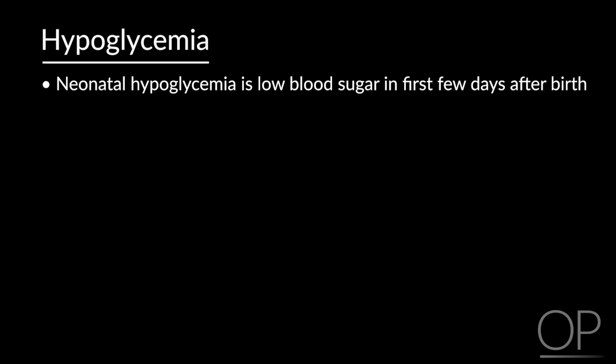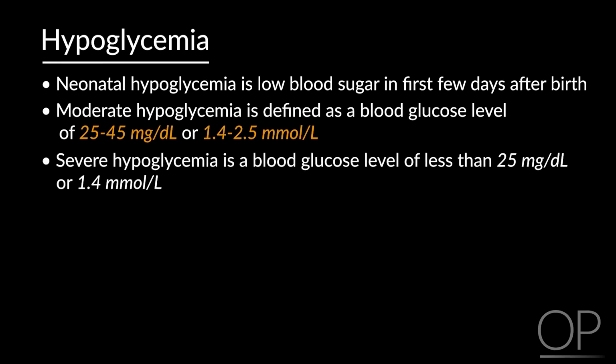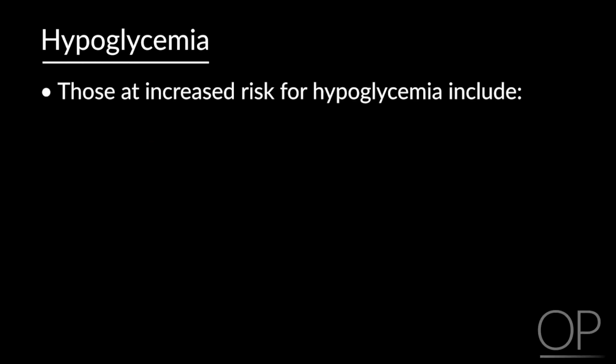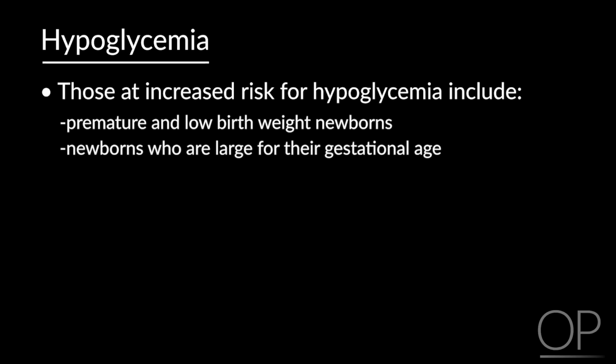Neonatal hypoglycemia is low blood sugar in the first few days after birth. Moderate hypoglycemia is defined as a blood glucose level of 25 to 45 milligram per deciliter or 1.4 to 2.5 millimole per liter. Severe hypoglycemia is less than 25 milligram per deciliter or 1.4 millimole per liter. Those at increased risk for hypoglycemia include premature and low birth weight newborns, newborns who are large for their gestational age, newborn of a diabetic mother.